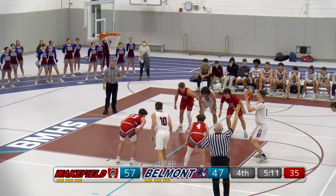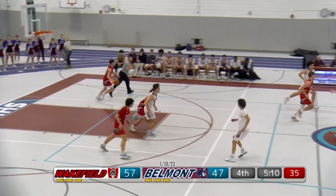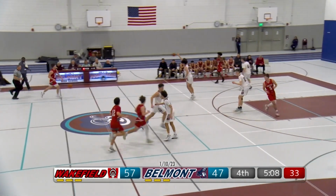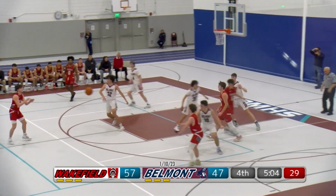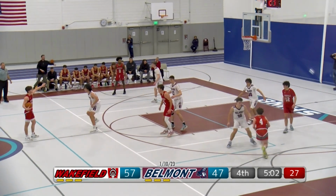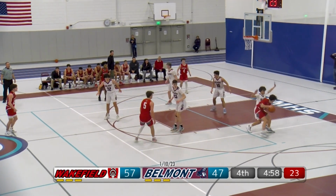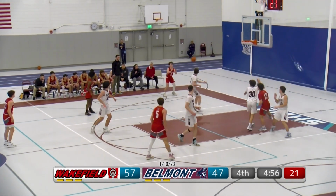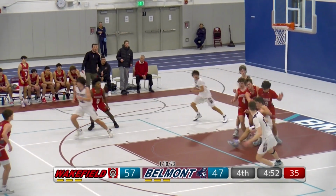Meyer-Heron looking to make his 2nd shot. Just off the back rim again. Belmont was converting on their free throws in the first half, and it really helped them cut some deficits. But now it seems to have gone cold, and that's kind of hurt them. They've had 4 missed free throws this half alone, which is not what they need, facing the deficit they are.